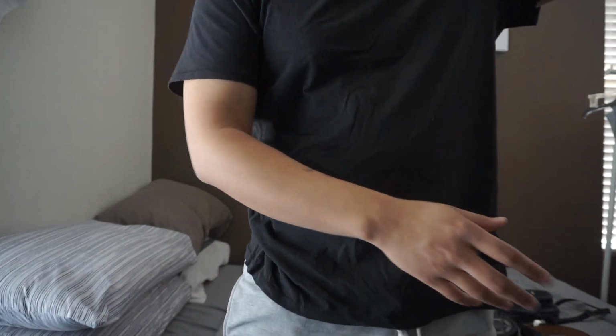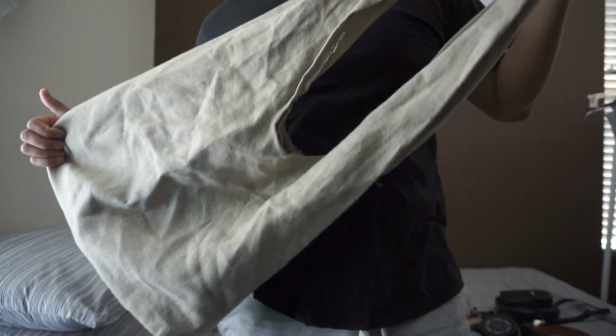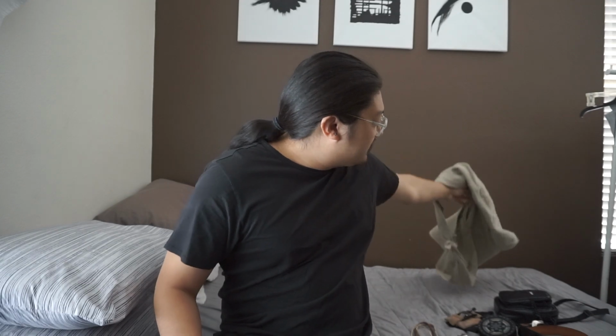One you've already seen before is going to be the Groundcover Suno bag. Great bag, I've already talked about it a little bit on my Groundcover video, but really dope. I can put it over my shoulder, I can put it crossbody, one of my favorite bags at the moment. So that is the first one.